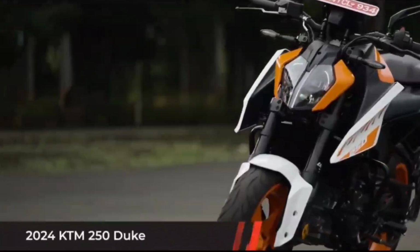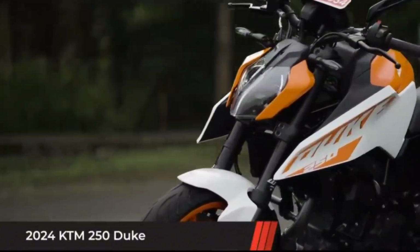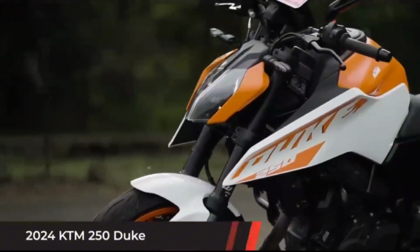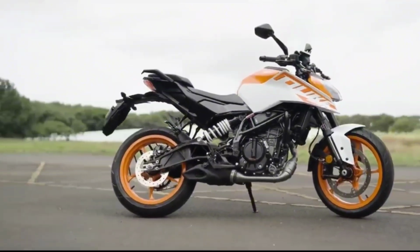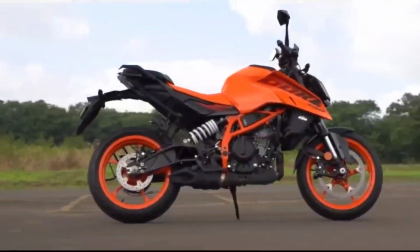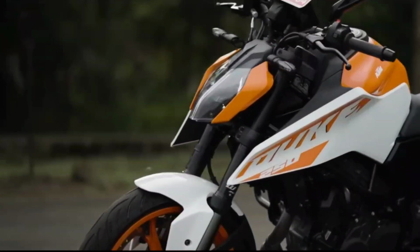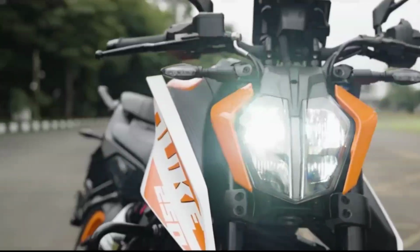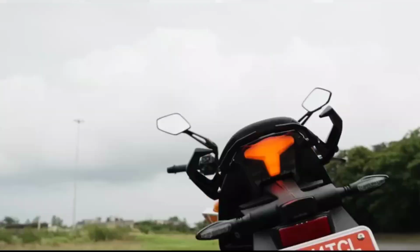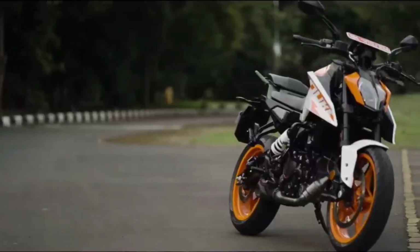The 2024 KTM 250 Duke, a high-performance naked bike, has made quite a splash. Unveiled in all its glory, it's commanding the attention of bike aficionados worldwide with its impressive features. At the heart of the 2024 Duke is a new LCD dashboard, acting as the nerve center of this beast on two wheels. It's not just about speed and power, it's about staying connected. With smartphone connectivity, you're always in touch, and with the turn-by-turn navigation, you're never lost.